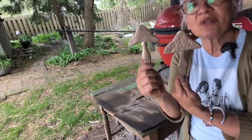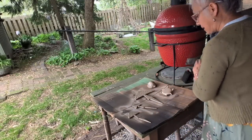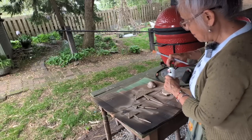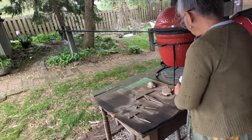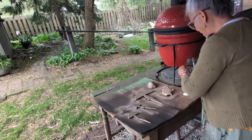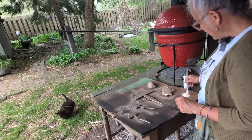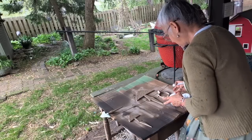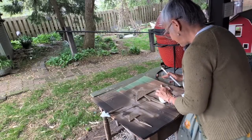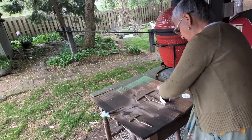Our little mushrooms are nice and dry. They kind of look nice like this, so we might change them back, but let's see what they look like if we paint the tops white. I happen to have some white paint here. This is indoor-outdoor paint, so it's good outdoors as well as indoors. I'm getting too excited.